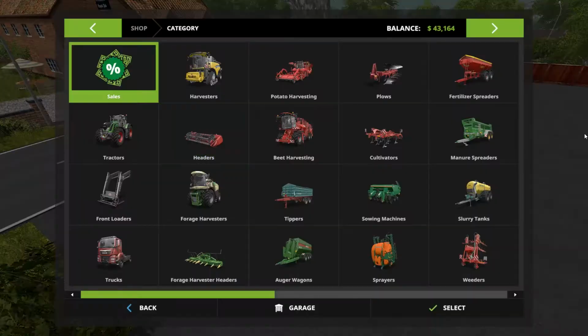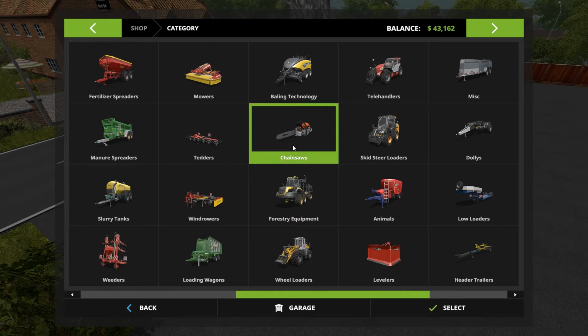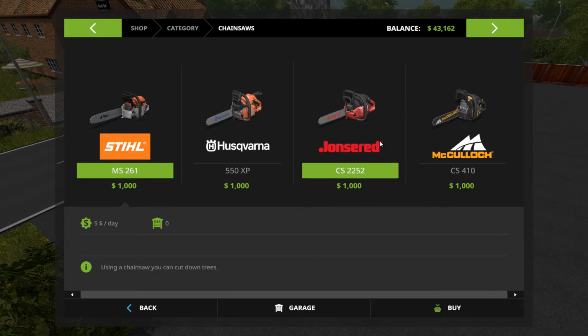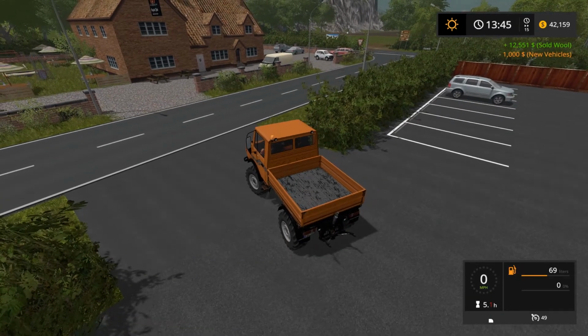Okay, so now we need a chainsaw. What do we want this time? Husqvarna. Okay, we'll take a Husqvarna.